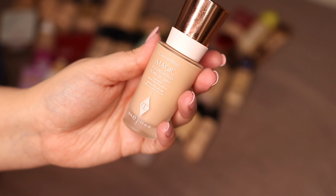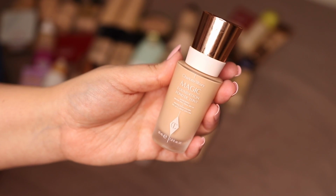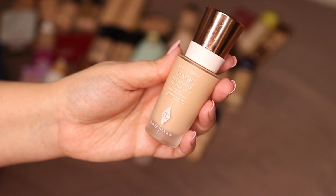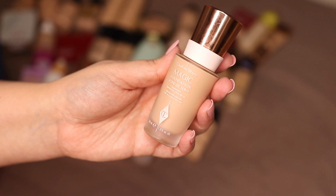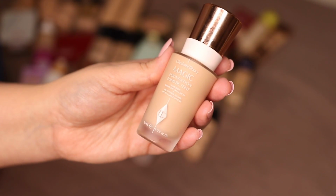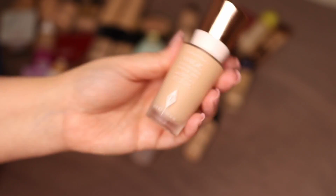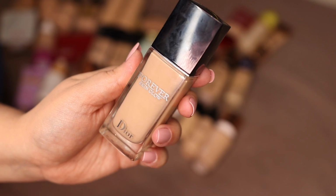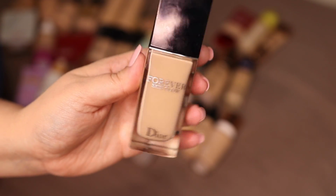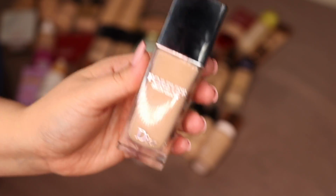Definitely keeping my Charlotte Tilbury Magic Foundation. I cannot believe this is being discontinued. It is my favorite foundation type product that Charlotte Tilbury makes. I like it more than the Beautiful Skin Foundation. I like it more than the Airbrush Flawless Foundation. This stuff is amazing. So I don't know why they're discontinuing it, but I need it for myself, so I'm keeping it. And then we have the Dior Forever Skin Glow Foundation, which is newly reformulated. I tried it in January and I really, really love it, so I am keeping it.